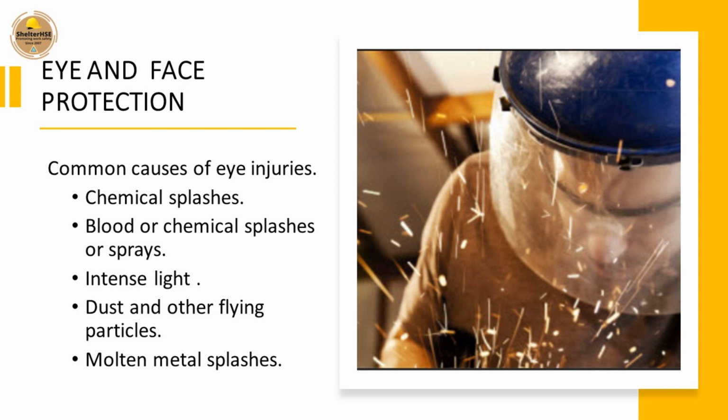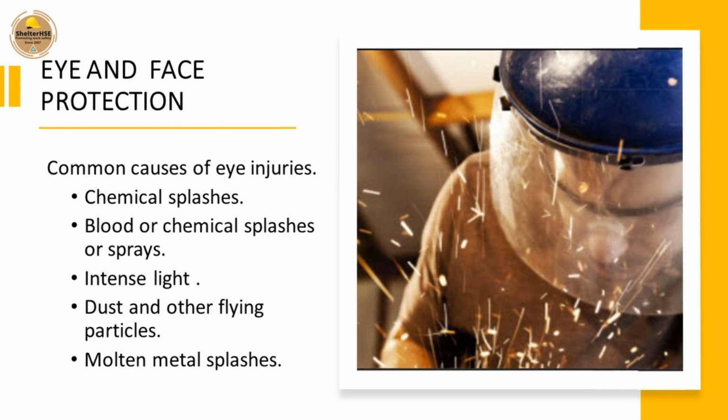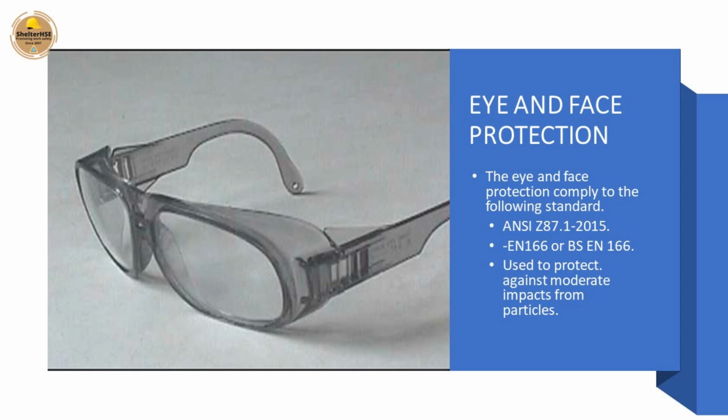Eye and face protection. Common causes of eye injuries: chemical splashes, blood or chemical splashes or sprays, intense light, dust and other flying particles, molten metal splashes. Eye and face protection comply to the following standard.